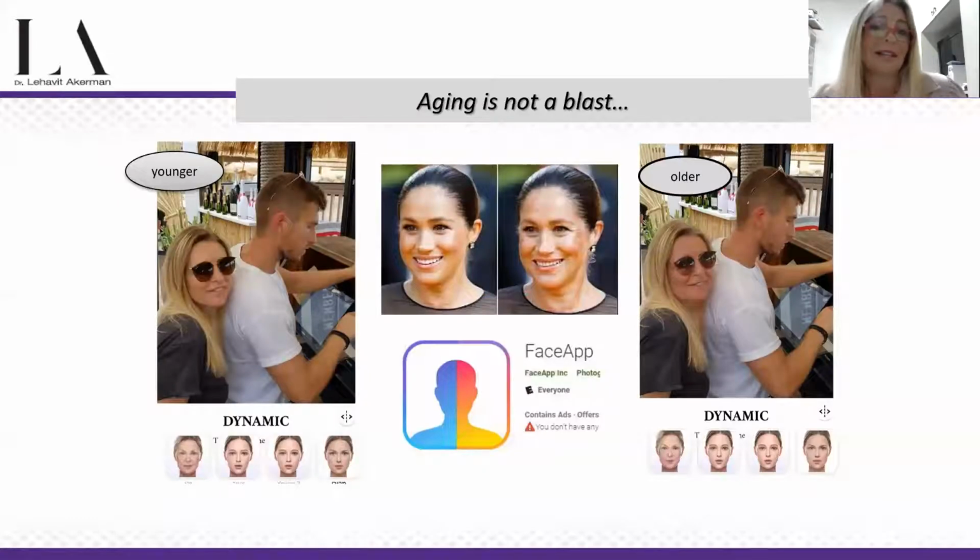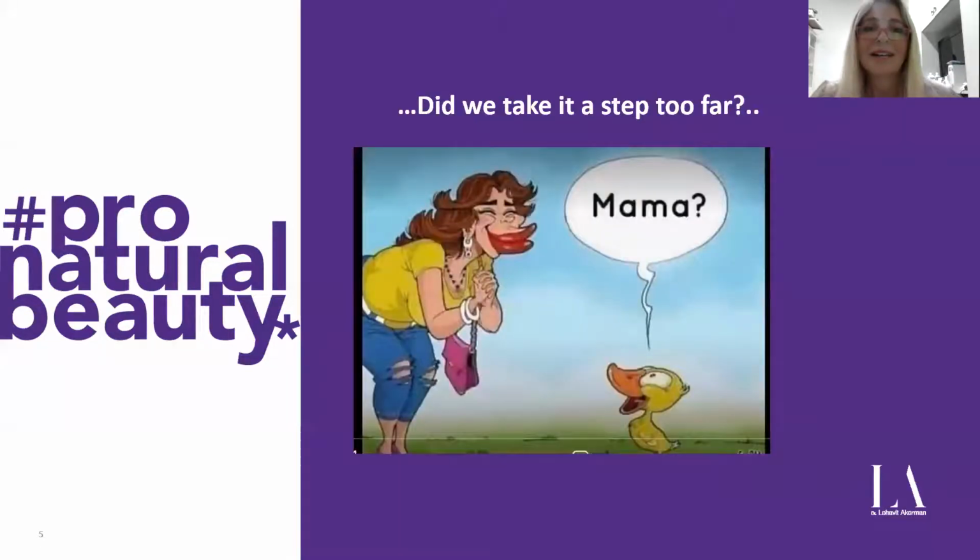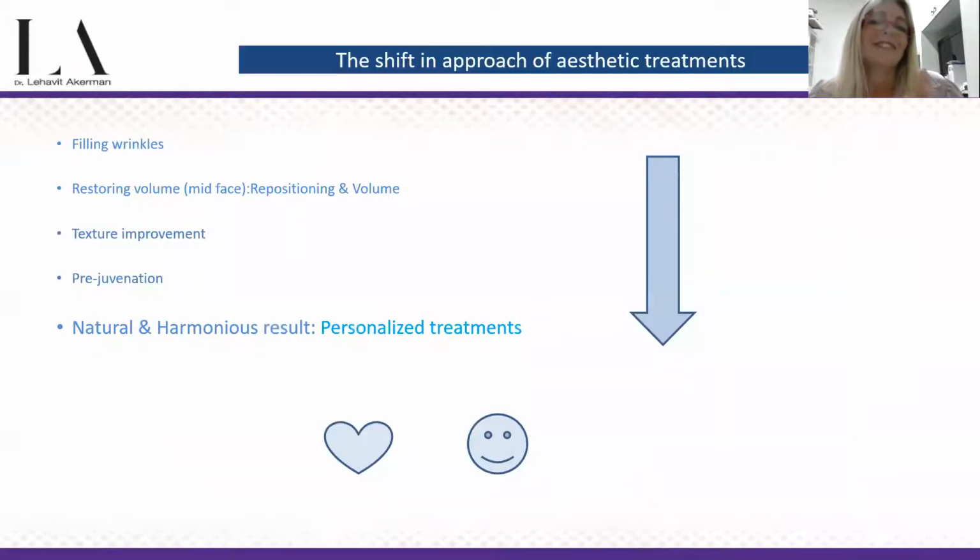So let me tell you something which I have just recently found because I have turned 50. Aging is nothing to write home about. It's not fun. And I also think that everyone today wants a younger look. But I think to myself sometimes, did we take it just a tiny step too far? Well, I think that we did.